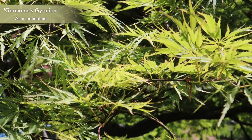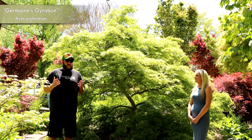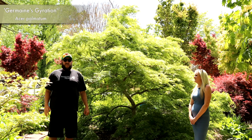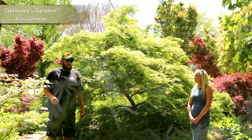Another name synonymous with this one is Contorta. Now, this one gets some contorted branching to it. Germaine's seems to be the original, oldest name, but guys, we don't even prune this one for shape. It gets such a cool design to it naturally. Great orangey red to yellow fall color. You normally get a bold orange on this one.